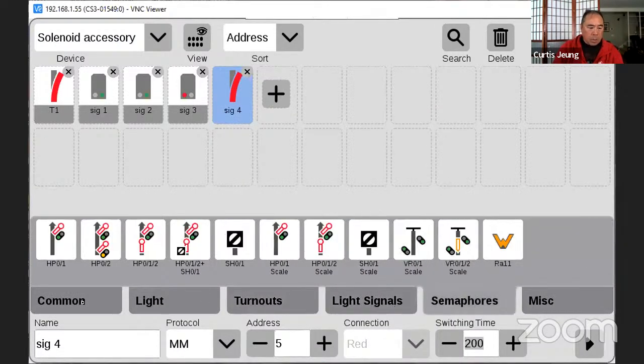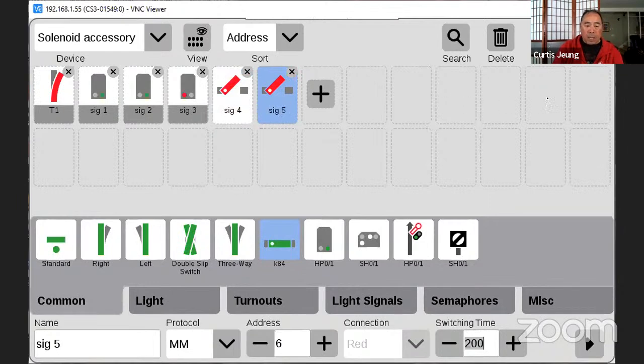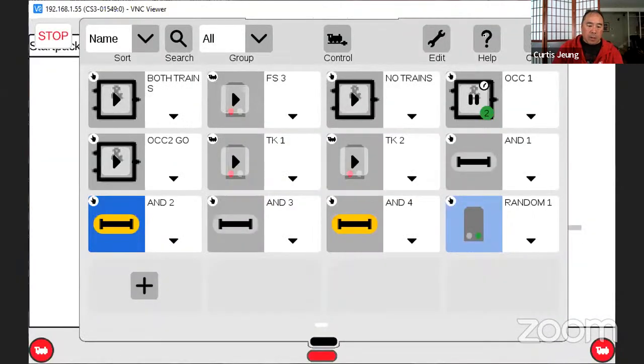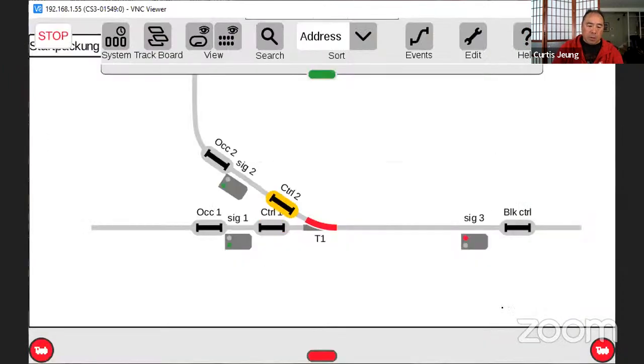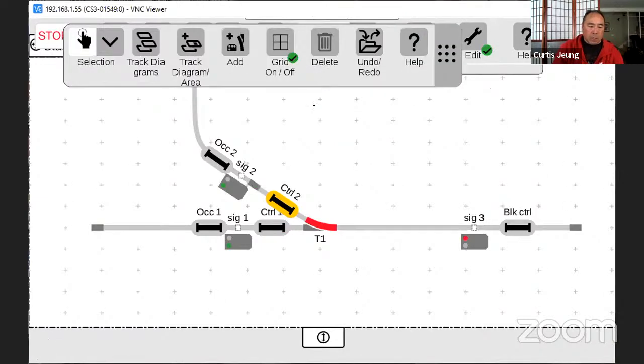Where is it? Is it the common? Yeah, it's the K84s. So we'll add a K84 to them. Okay, so let's just put those on the layout so that I have somewhere to grab. Let's see, edit trackboard page.